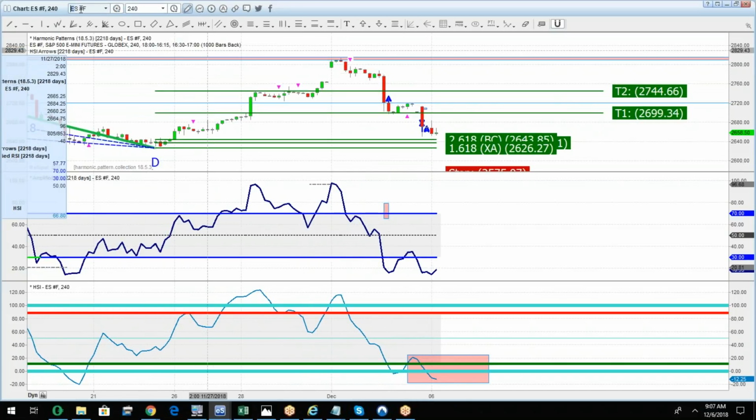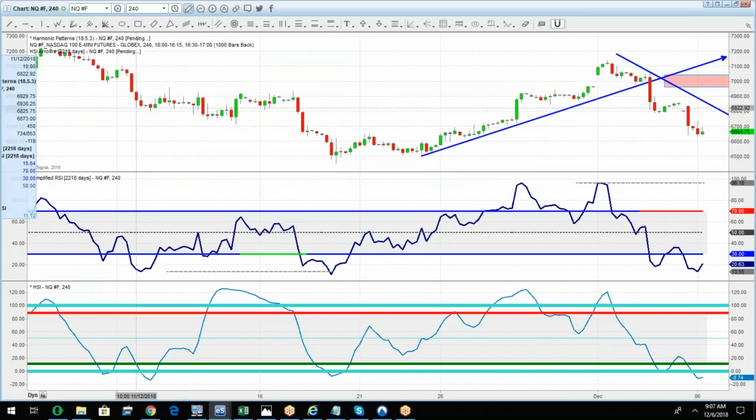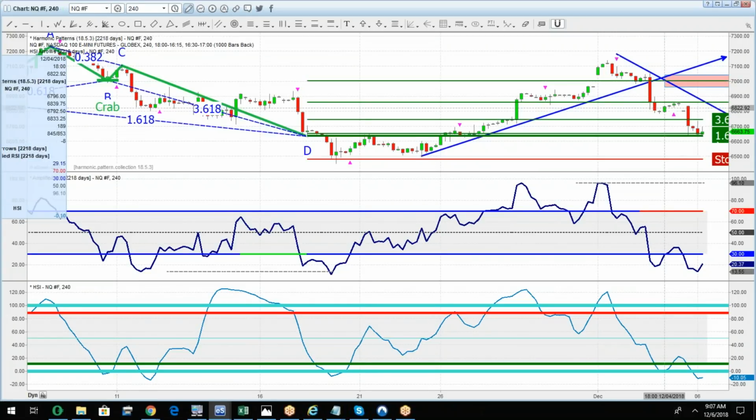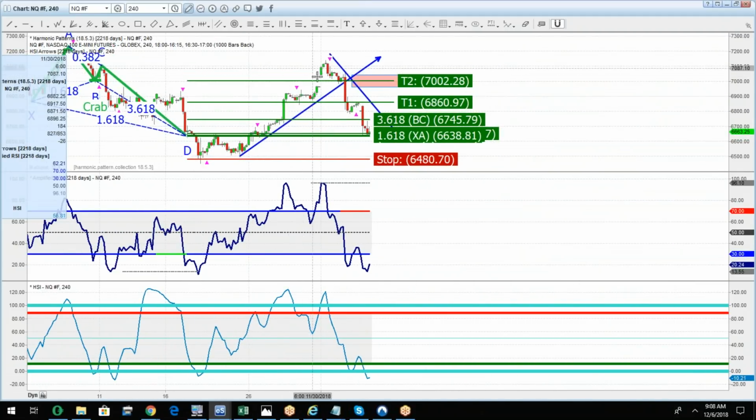NASDAQ, same deal, 4-hour. Big pattern, retest, type 2. This case is a little bit tighter to the target 1. Look, there's our target 1 here, target 2, a little more responsive off of that. In this case, this 1618, that's all the way down. It's 66.38. We're still 30 points there. I mean, we could be talking that in 10 minutes.